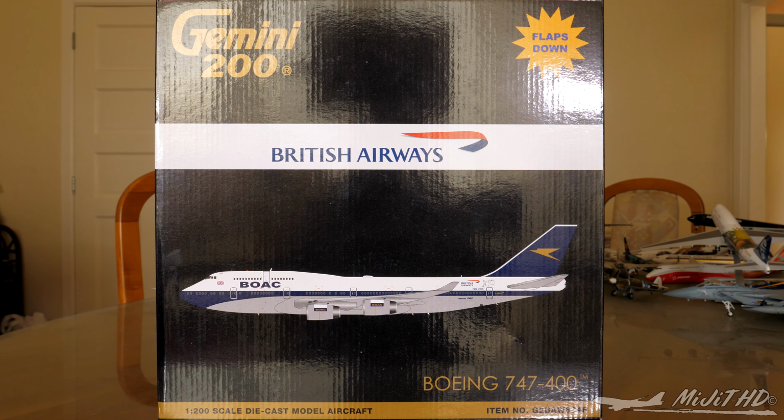This aircraft's first flight was on the 11th of January 1999 and it was delivered to British Airways on the 19th of January 1999. The Boeing customer code for British Airways is 36.